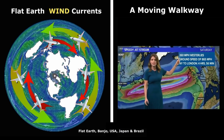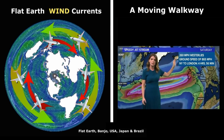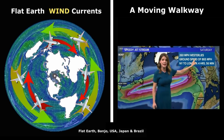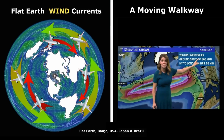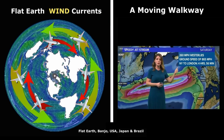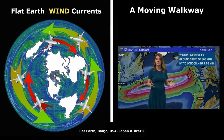So with a 260 mile per hour westerly in the jet stream, you had a tailwind that was pushing the airplane at a ground speed, and this is a record, as I understand it, of 865 miles per hour. People in the plane wouldn't have known any different, but from New York to London, that particular KLM flight only took 4 hours and 56 minutes.